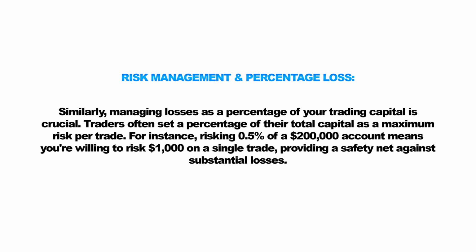Risk management and percentage loss. Similarly, managing losses as a percentage of your trading capital is crucial. Traders often set a percentage of their total capital as a maximum risk per trade. For instance, risking 0.5% of a $200,000 account means you're willing to risk $1,000 on that one trade. And that provides you with a safety net against substantial losses. And that is what a stop loss is. Your stop loss is there to protect your capital, and more importantly, it's there to ensure that you don't lose more than your predetermined amount.